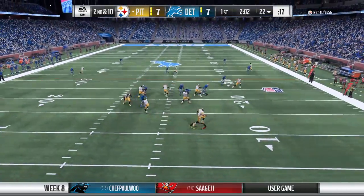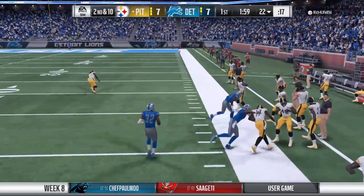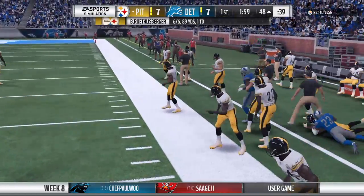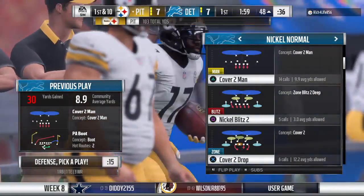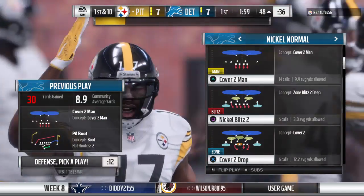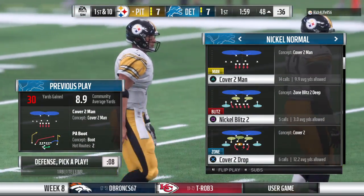Roethlisberger now off the bootleg. Rolling to his right. Man open right side. It's Rodgers. Give him 30 yards there. Someone sharp in this game. I mean, a touchdown pass on the first drive and comes right back, and he's flinging it around really well here. A really nice throw there to pick up the first down.